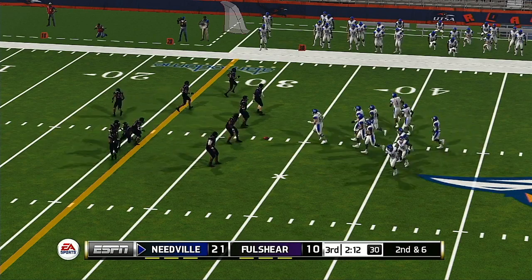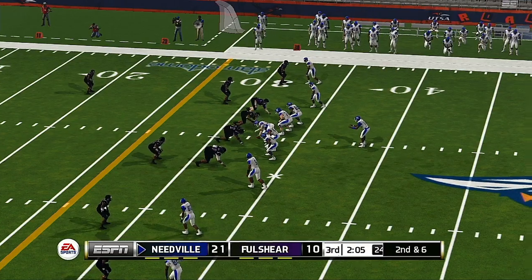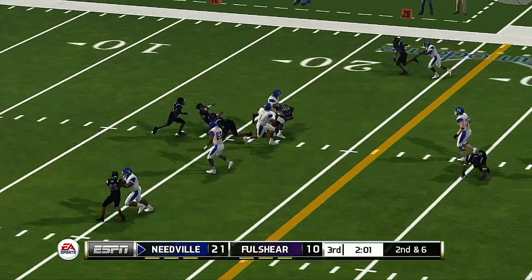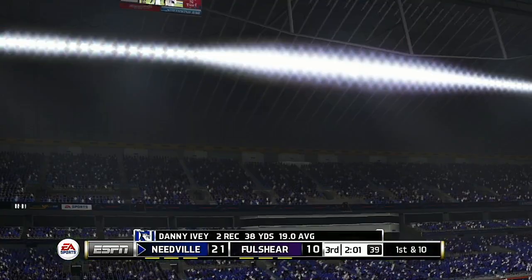From the 33-yard line, second down. And they've got the dime package in there to try and deal with this five receiver look. Oh, and he had some steam on that throw. He's taken down at the 20. First down.